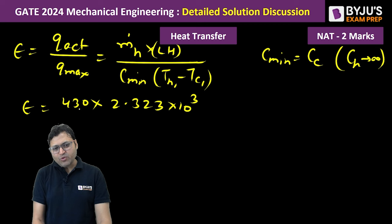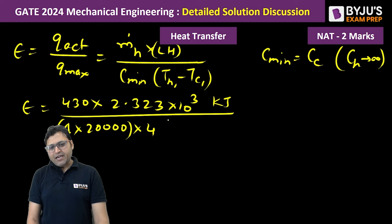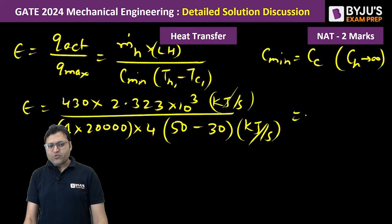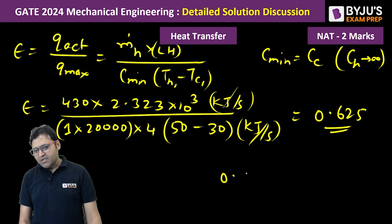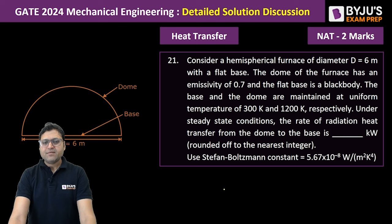So this will be kilojoule, and C minimum is the mass flow rate of water, that is 1, because there are 20,000 tubes, into 4, the specific heat, into TH1 minus TC1, that is 50 minus 30, which will also become kilojoule. This will be kilojoule per second. This will also be kilojoule per second. So if you simplify this, then your answer will be 0.625. The range given was 0.599 to 0.63. So the effectiveness of the heat exchanger is 0.625.